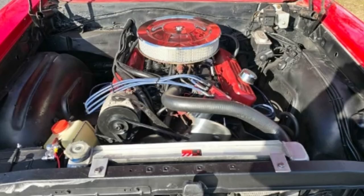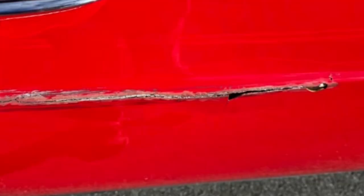Its clean interior exudes a classic vibe, making it an ideal choice for vintage car enthusiasts. This car is a comfortable cruiser at an affordable price. Despite minor body imperfections, the seller only entertains serious offers, with no lowballing.